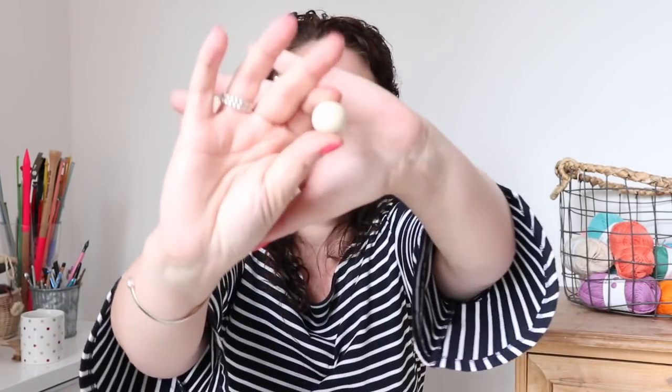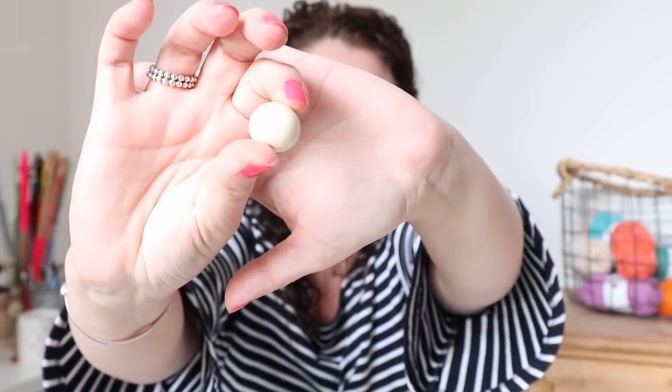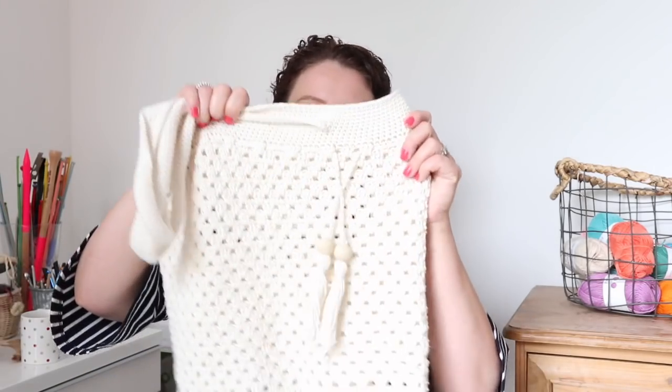They are undyed beads, so they're just in their natural state, and they just finish projects so lovely. Anyway, I think that massive bag was about £5. I'm going to be using these on all the projects just to get my money's worth. So for that one I added some beaded tassels, and as I was writing the pattern up, it's a free pattern over on my blog, it's all up, it's all ready.